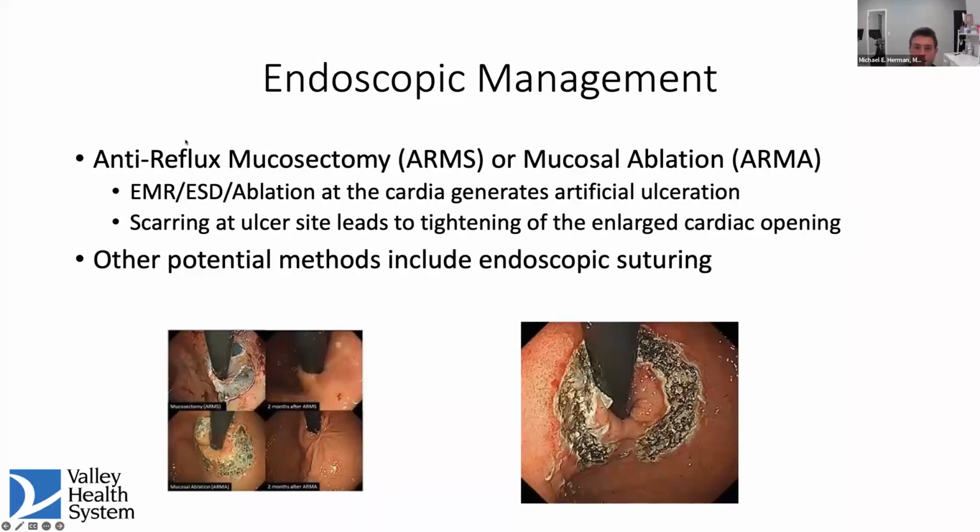And then lastly, this is the ARMS and the ARMA, which are the anti-reflux mucosectomy or mucosal ablation. And this is basically almost like surgical endoscopy, where we get down to the muscular layer and cause scarring at that site, which ultimately leads to tightening of that junction, the connection between the esophagus and the stomach.